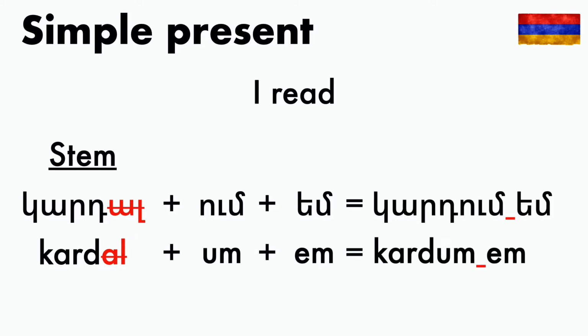For my case, if I want to say I read, I would say kartum em. I could say yes kartum em, I read, but I could also skip the pronoun I and just say kartum em, and you would still understand that it's me I'm talking about. So it's yes kartum em, the complete sentence, or kartum em. And one more thing here: you would keep the word kartum and the conjugated version of the verb to be separately in written form.